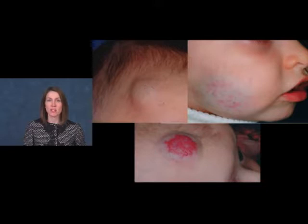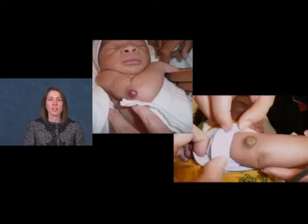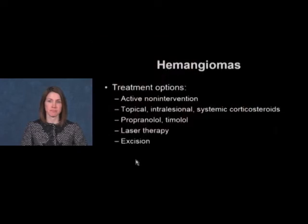These represent deep hemangiomas. Again, you can appreciate maybe a little bit of telangiectasia. Here you can appreciate the blue quality. This is a mixed hemangioma. You see the deep component, and then there's a superficial component on top of that. And then here's my rapidly involuting. You can see this little guy right after birth. We were called to see this, and then this is him a month later. So very, very quick, spontaneous resolution.